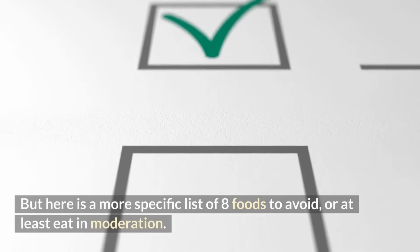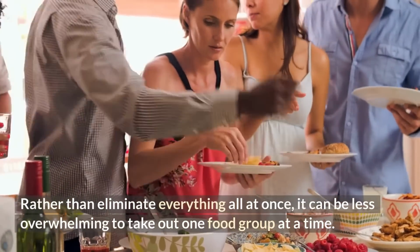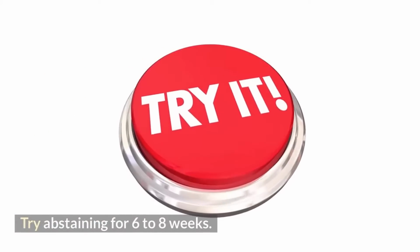But here's a more specific list of 8 foods to avoid, or at least eat in moderation. Rather than eliminate everything all at once, it can be less overwhelming to take out one food group at a time. Start with the foods that you'll miss the least. Try abstaining for 6 to 8 weeks.